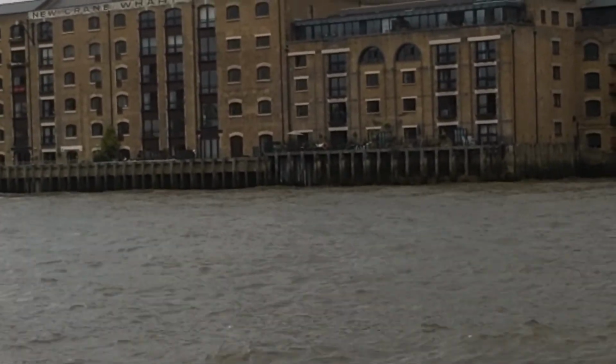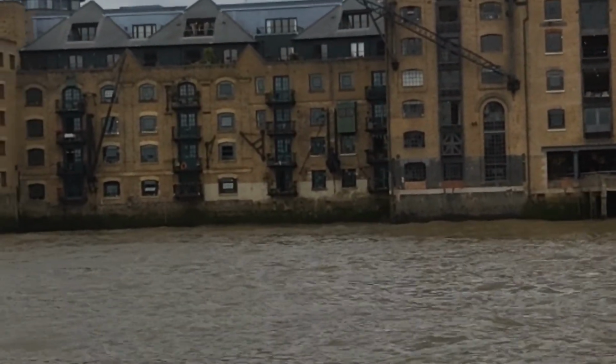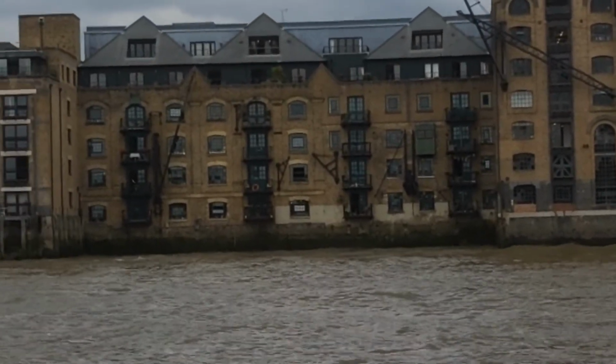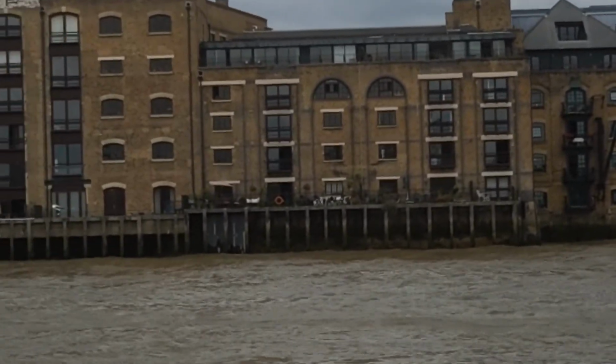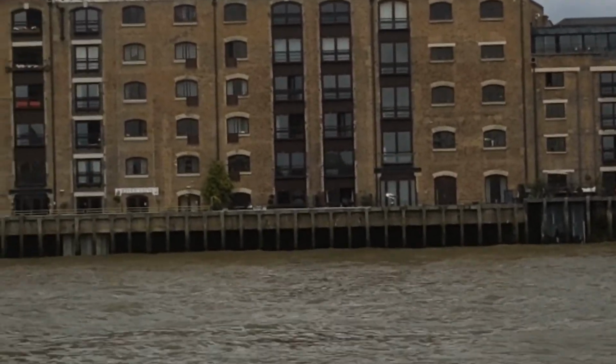If you look to the right hand side, as we go past New Crane Wharf, you'll see a small flight of stairs coming into the river. These were the old waterman's stairs, and these were basically for the people who used to get to work out here. Someone would go over there in a rowing boat, pick them up off the stairs and take them out to the tugs and barges.